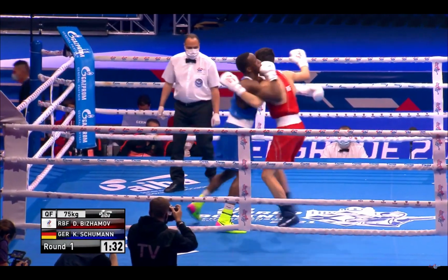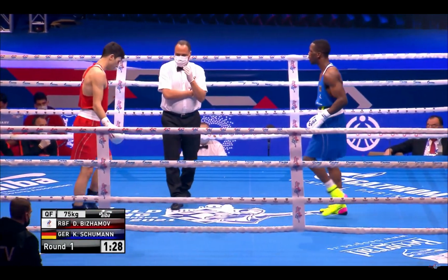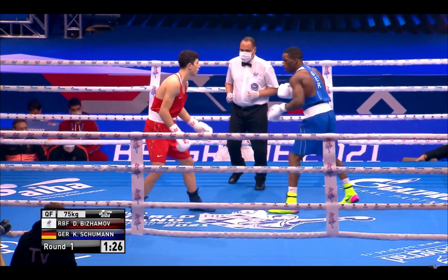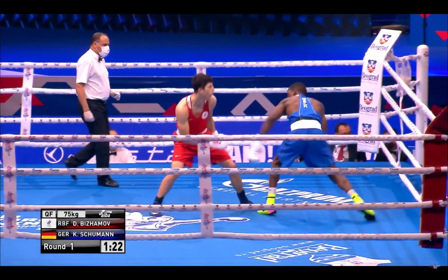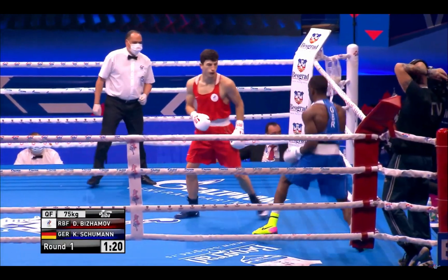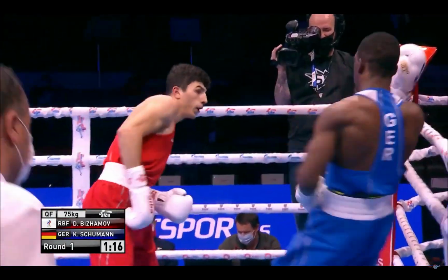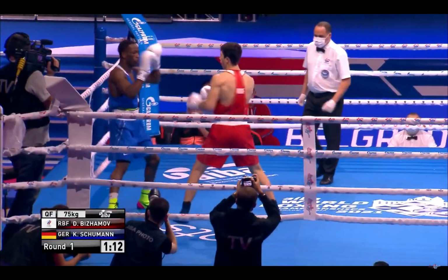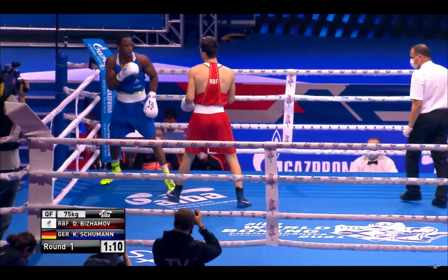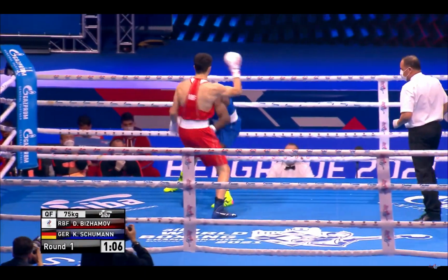Bizhamov is just inching in with that front foot, getting on top of him and just pushing him back a little bit. Nothing massively aggressive. He's not letting go with bundles of punches, but he's dictating. I was talking before about the difference between a fighter being backed up and a fighter voluntarily backing up. This is a fighter being backed up. Left hand got through there from Bizhamov, and he's going from corner to corner at the moment.